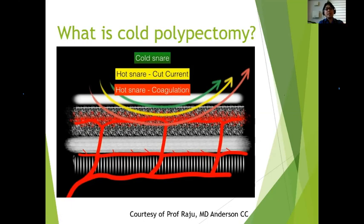Compared to hot snare polypectomy, cold snare resection resects only the surface layer, especially the mucosa only, above the muscularis mucosae. So usually we cannot cut the vessels, because in the mucosa there are few vessels and they are very thin. That's why the bleeding rate is so low when using cold polypectomy, cold snare resection.